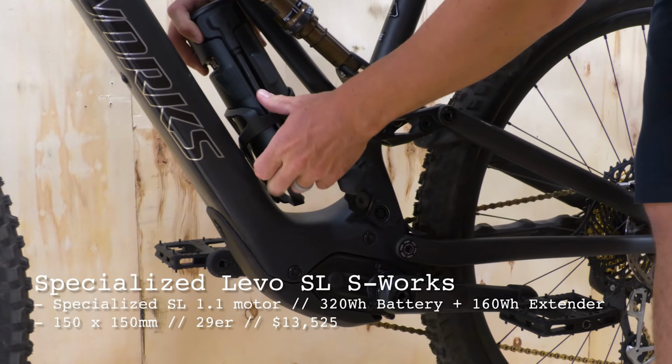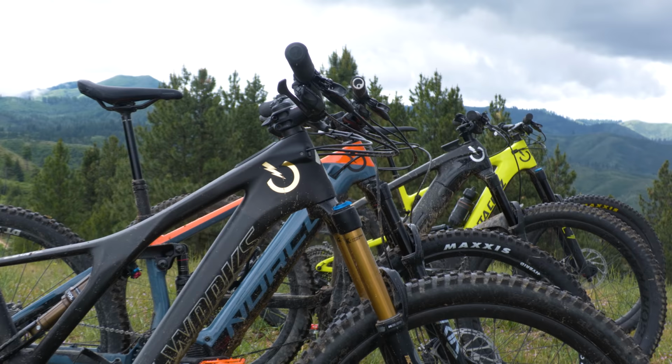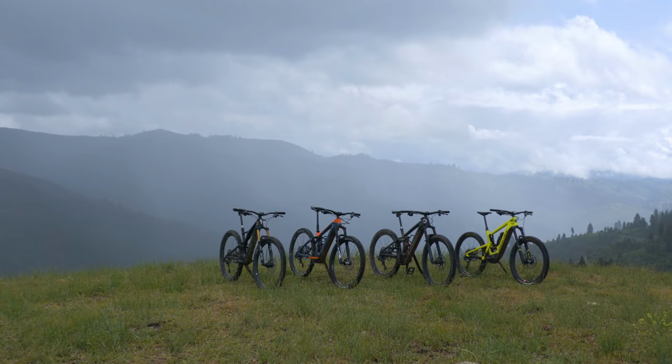Can it hang with the big bikes? Where does each bike excel? How do they all stack up? Game on.